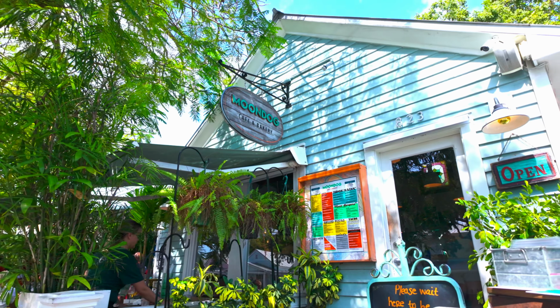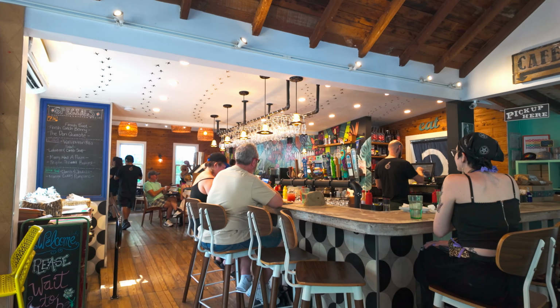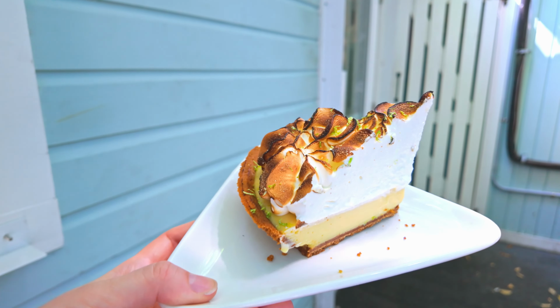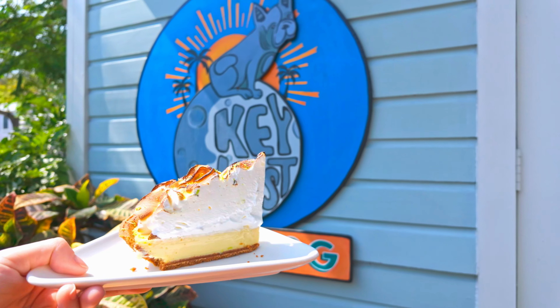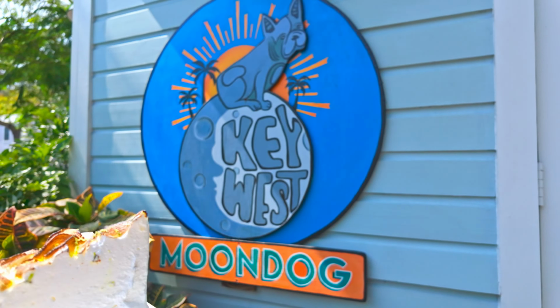This place has the most incredible key lime pie. This is my favorite in all of the Florida Keys, and I've tried many. It has a tower of toasty meringue, and it's the perfect blend of sweet and tart.